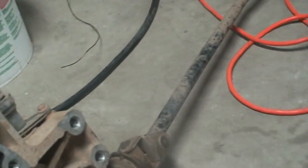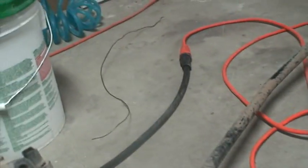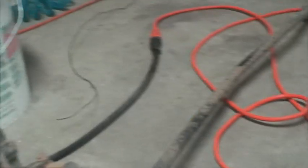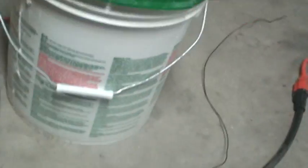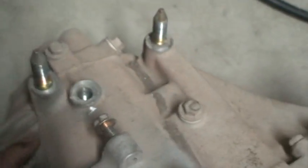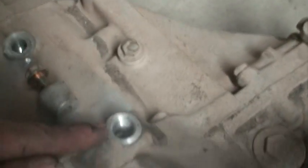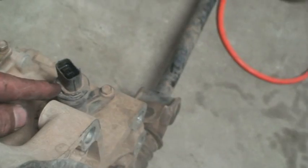Here's the hole you can see in the transmission where you can get to the flywheel, which is right here, and that's where your starter sticks through. That's why you have to remove your starter. Here's a hole for a sensor. I believe that was another sensor, don't quote me on that. Maybe that was just a bolt hole. I mean, that's the sensor though. Sorry for my bad camera work. Another sensor. So you have to get rid of all these sensors.